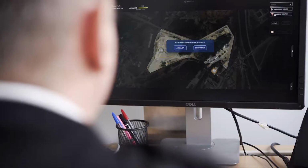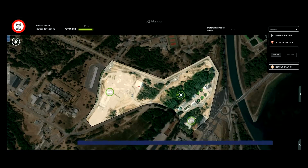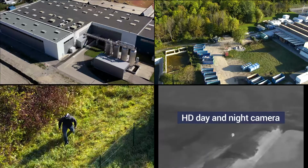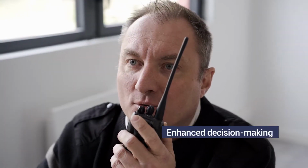Suspicious activity or trespassing, using click and go mode, ISS SPOTTER Automatic deploys quickly on the designated hotspot in order to identify the threat and take suitable action.